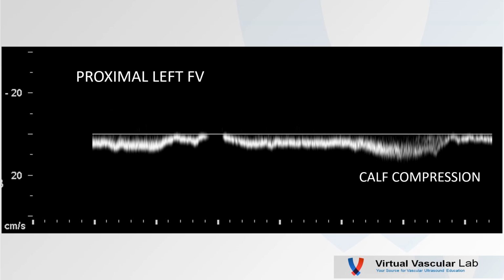So when I'm taking a spectral analysis in the proximal left femoral vein, I'll always do a calf compression to check for augmentation up through the popliteal and the femoral vein, indirect evidence of patency. Now you have to be careful when doing that in the common femoral because you can augment through the profunda femoris, which can sometimes serve as a collateral or sometimes is just anatomically the dominant vessel.